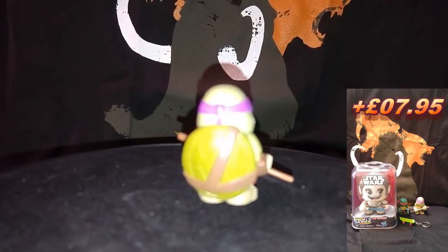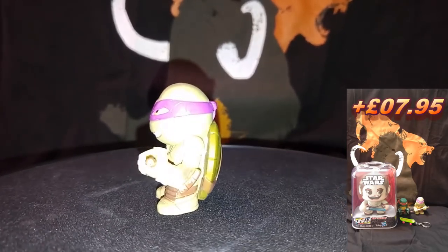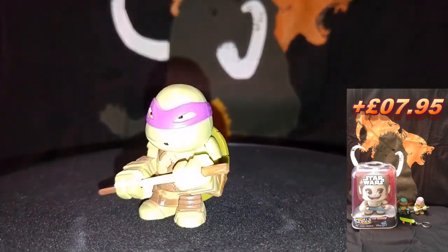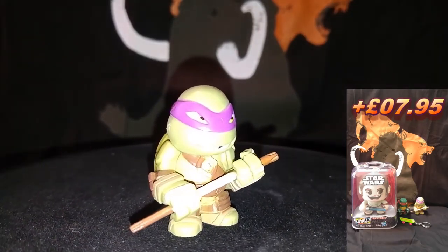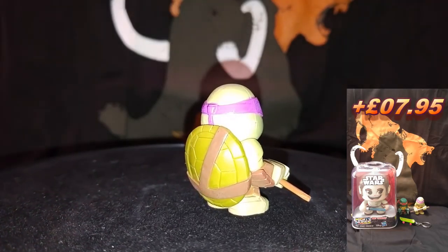I stopped opening these, but then I thought, I threw a bunch of them away the other day because they were just under my feet. So I thought, ah, that's what I'll do. I'll just show them to you guys and then bin them. There's two of them. There's two different turtles, which I'm assuming is quite lucky. Or was it planned? Was it lucky or was it planned?